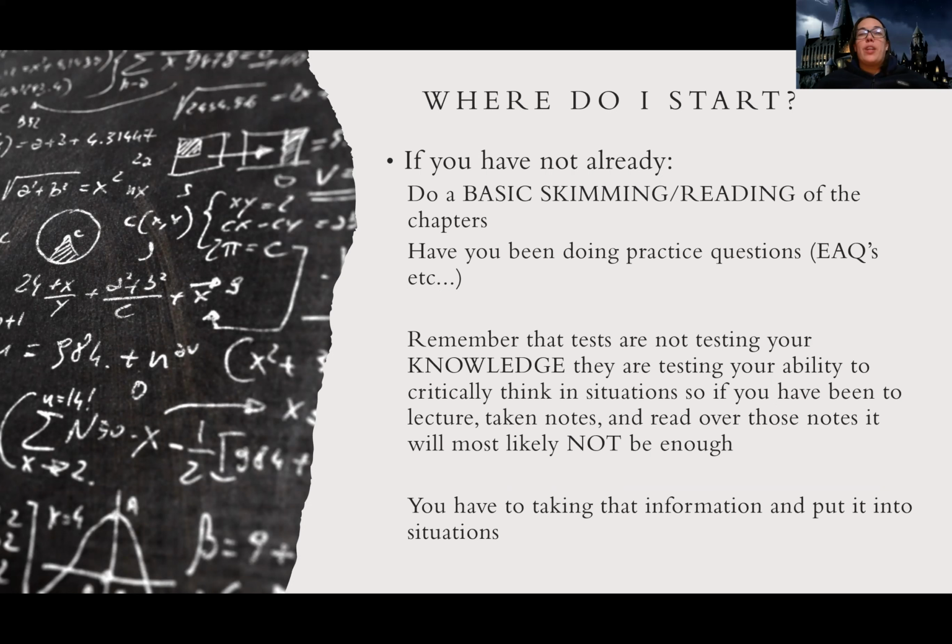Keep in mind that tests are not testing your knowledge, they're testing your ability to critically think. So you have to know some of the situations, and what reading and some practice questions are doing is helping to bring forward some key points.